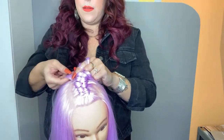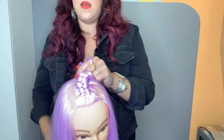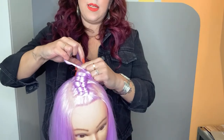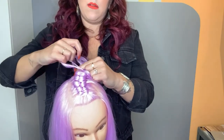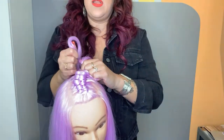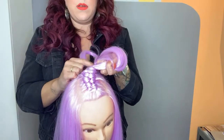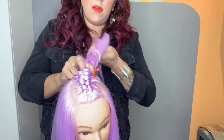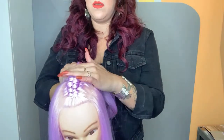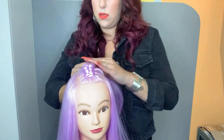Keeping everything straight. Taking a piece from the side, adding it to my thumb and index, getting that stationary guide. Sorry guys, her hair is insane. Okay, and then pulling it tight. Okay. Over, grab. You guys see that? So it ends up looking really cool.